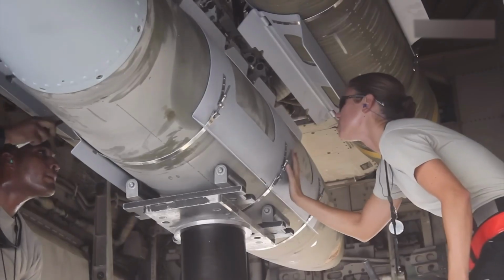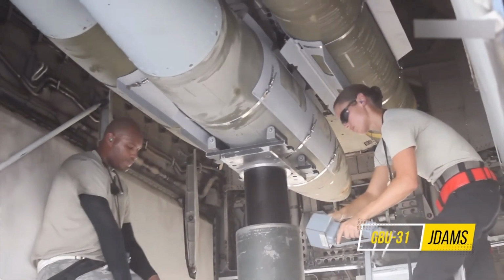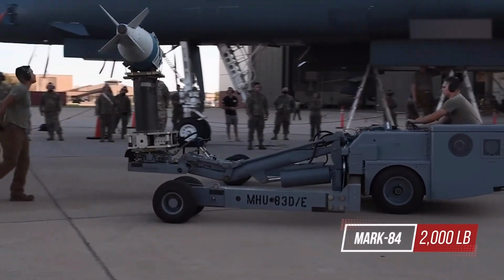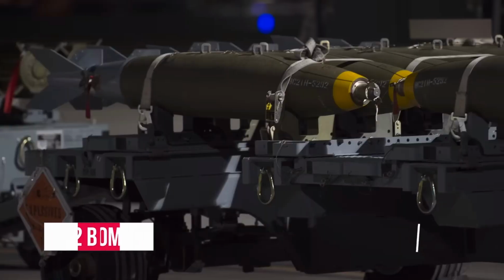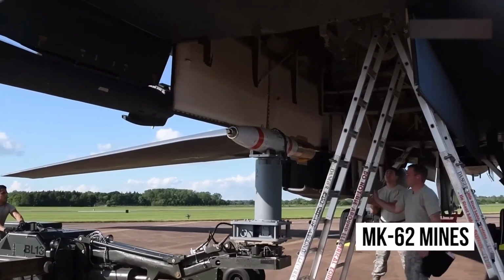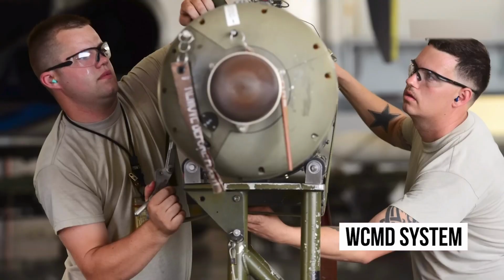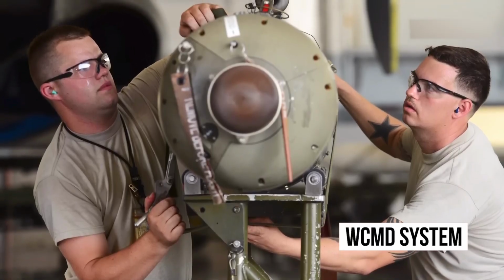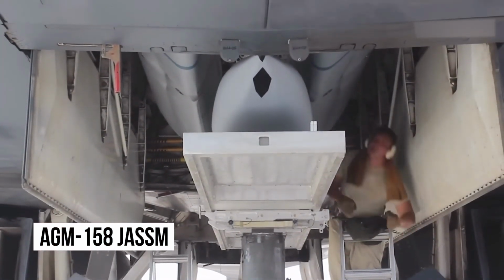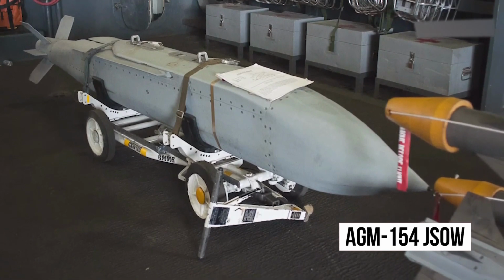The B-1B can carry various combinations of weapons, such as 24 GBU-31 JDAMs, a mix of 24 Mark 84 2,000-pound bombs, 84 Mark 82 500-pound bombs, 84 Mark 62 500-pound naval mines, 30 cluster munitions, or 30 wind-corrected munition dispensers. It can also hold 24 AGM-158 joint air-to-surface standoff missiles or 12 AGM-154 joint standoff weapons.